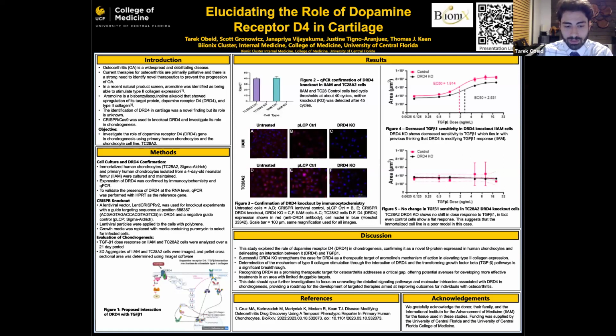The discovery represents a significant breakthrough, recognizing DRD4 as a promising therapeutic target for osteoarthritis and hopefully filling a critical gap in available treatments. The data advocates for further investigations to delve into the intricate signaling pathways and molecular details associated with DRD4 and chondrogenesis. And with that, we conclude our presentation.